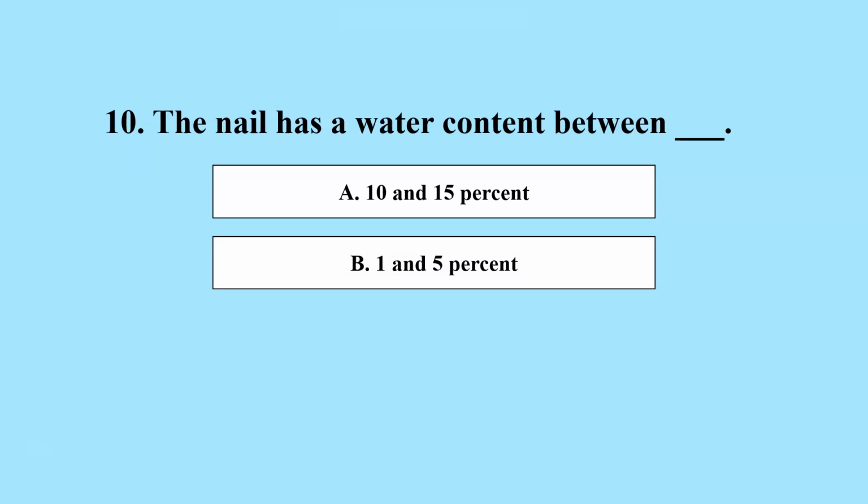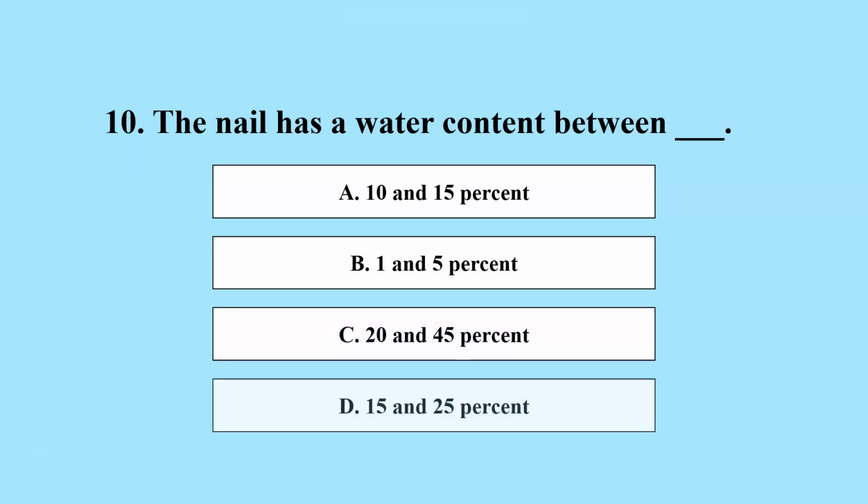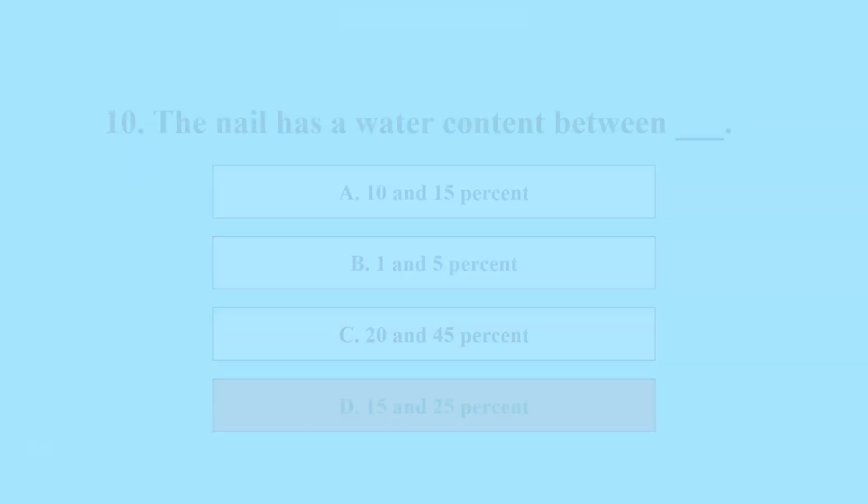The nail has a water content between, is it 10 and 15%, 1 and 5%, 20 and 45%, or 15 and 25%? If you chose D, 15 and 25%, you are correct.